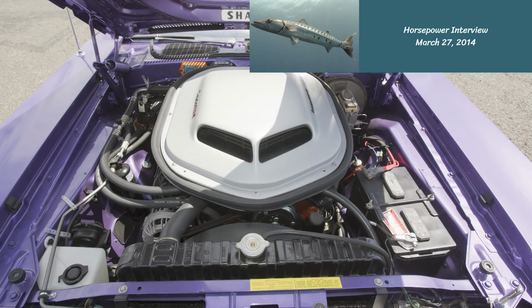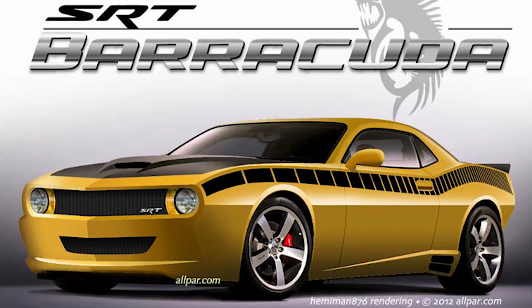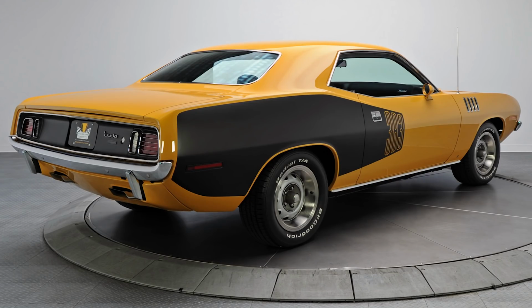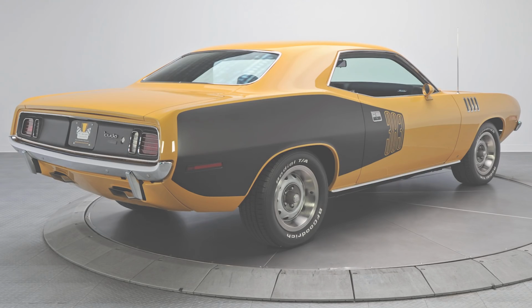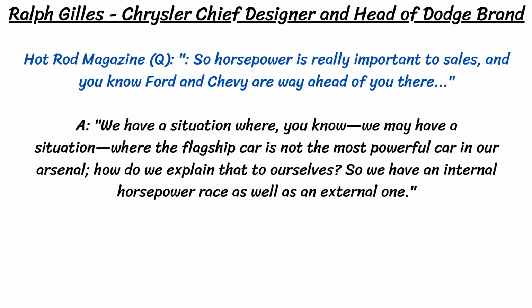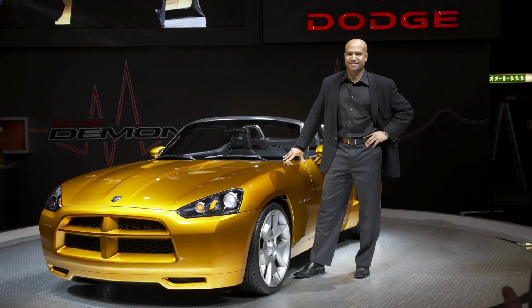By 2014, Mopar fans were hoping that there would be a 2015 SRT Barracuda to truly compete with the Mustang and Camaro, and media outlets like Motor Trend and Car and Driver were pushing this narrative as well. Hot Rod magazine had another interview with Ralph Gilles. He was asked about being behind Ford and Chevy in horsepower, and he responded with the long quote you can find on screen. The main point here was that he responded by saying that their flagship car was not the most powerful car in their arsenal, and they had an internal horsepower race as well as an external one. Gilles also had an Australian cattle dog that he named Cuda, so he really did love the car.